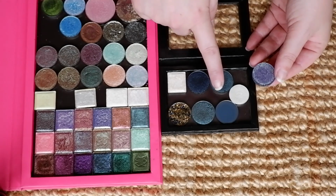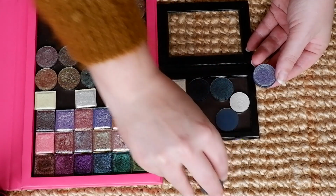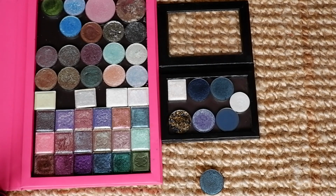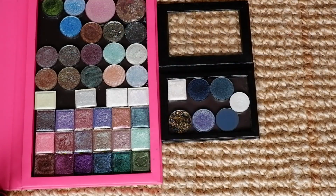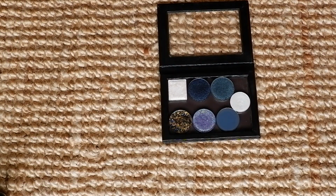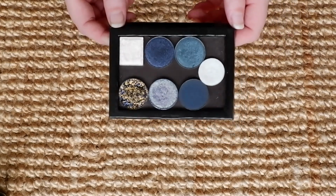I want to keep the matte in. I think I'm going to take out the ColourPop shade. Because even though I like it, I don't feel it goes with what I've got going on here. So let me put that back in. Gonna save you for another day, buddy. But yeah, I think this way we have a bit of everything. Yeah, I think so. So this is going to be it.